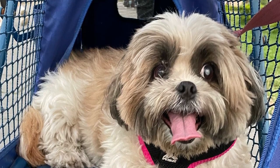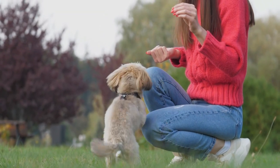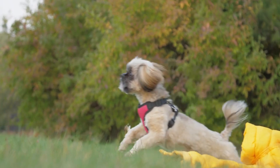It is an intelligent and affectionate breed that loves to play and be with its people. Though small in size, the Shih Tzu is courageous and can make a good watchdog. The breed is easy to train and can learn a variety of tricks.